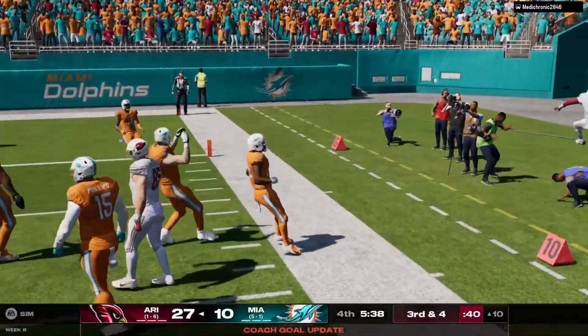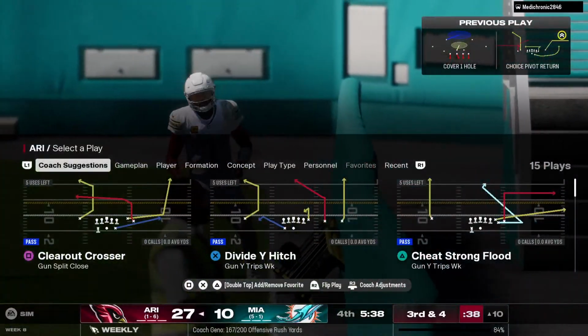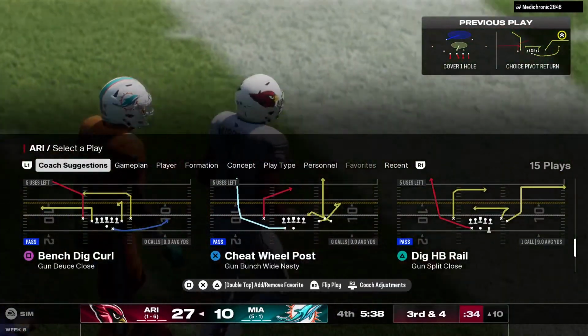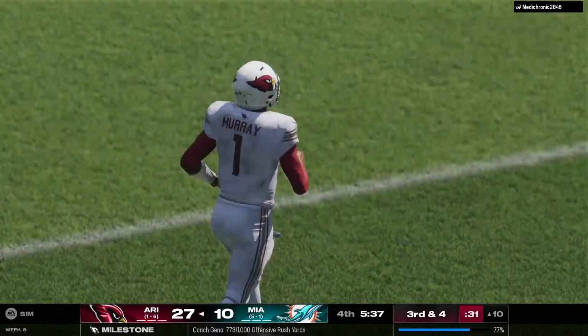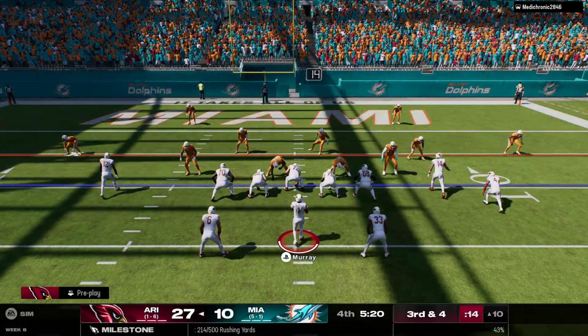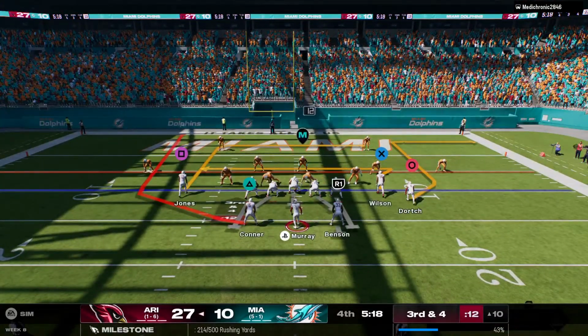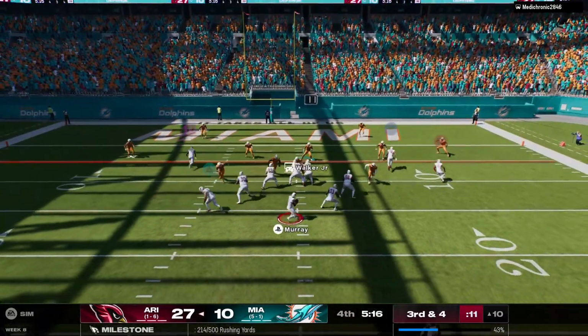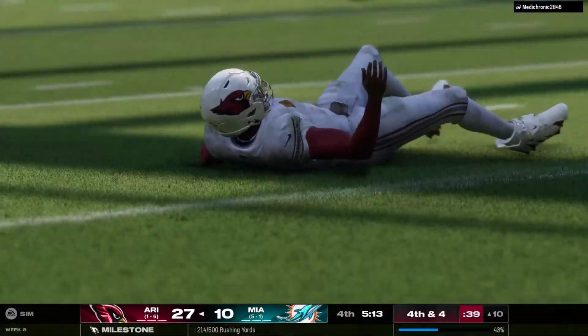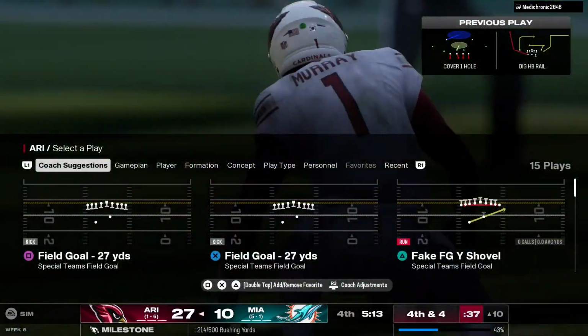Now he takes off. That's a smart play. 2nd down, don't force it if it's not there. He's able to tuck it, pick up some extra yards, and set up a more manageable 3rd down. Here's a 3rd down and 4. Working from the shotgun, it's Murray. And on 3rd down, that ball incomplete.